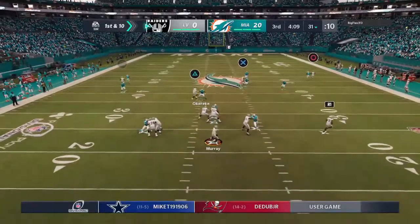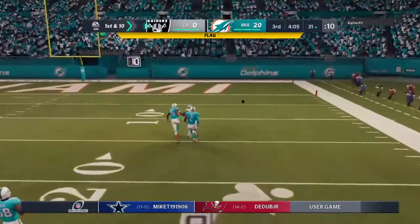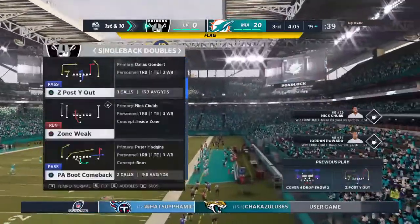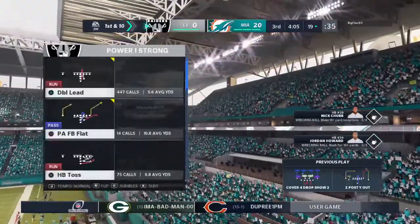Murray now to throw. He's going to float this one deep right side, and that's going to wind up incomplete. However, we do have a flag down. Let's check in with our referee. A little too aggressive defensively, and the flag comes out.